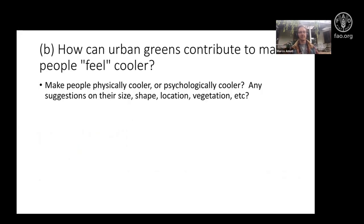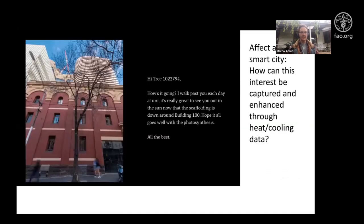Second question, and I'll cover this more briefly, Makoto, if that's okay, is how can urban greens contribute to make people feel cooler? In Melbourne, there's a famous case of the city of Melbourne that produced a map of every single tree online for people. The idea was that people were going to use this map to say that there was a problem with the tree, maybe the branch was getting in the way or something like that.